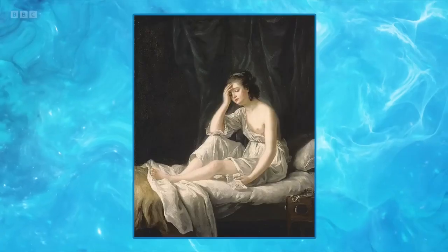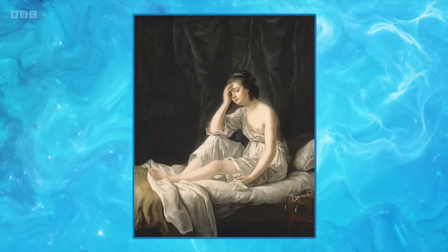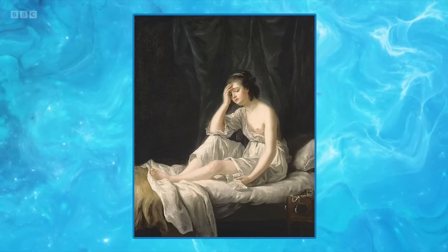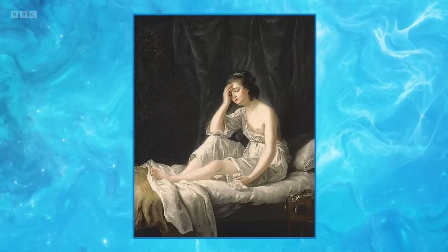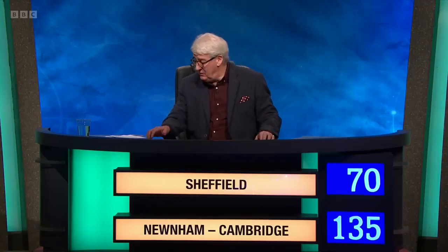And finally... Well, it looks like the other two. It looks weirdly like The Death of Marat, but maybe I'm just being... Who's that by? Too Frenchy. I don't know. David. Yeah. It doesn't look like David at all. No, pass. That's by Madame Elisabeth Vigée Le Brun.